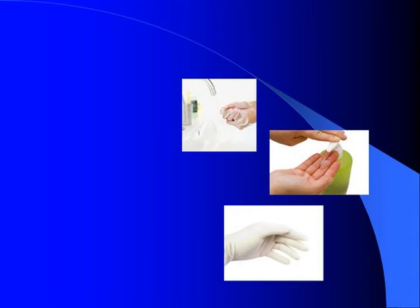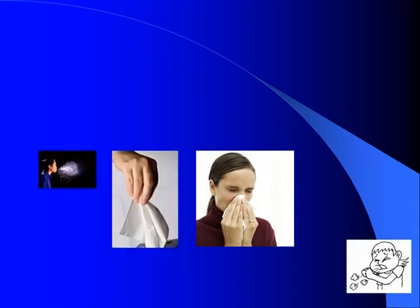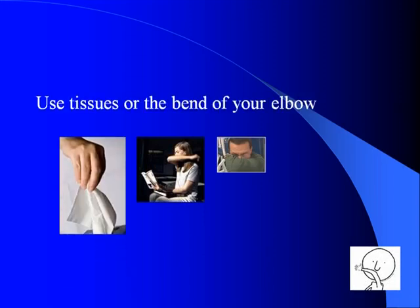So don't be afraid to ask if the staff wash their hands, sanitize their hands, or if they should be using gloves before touching you. To stop the spread of infection, you can also help. For example, wash or sanitize your hands after coughing or sneezing. Use tissues. If no tissues are available, cover your mouth and nose with the bend of your elbow.